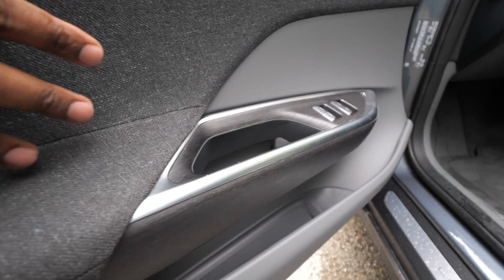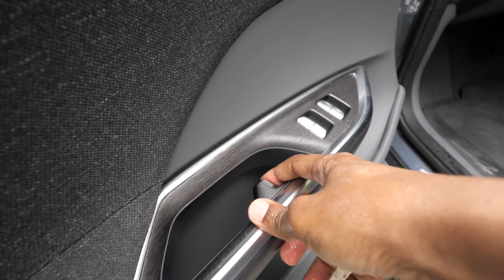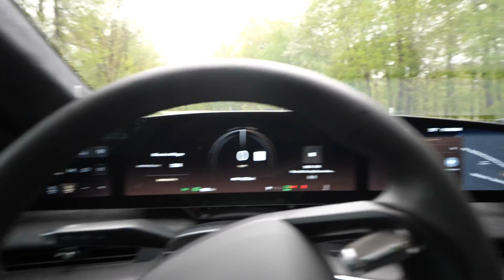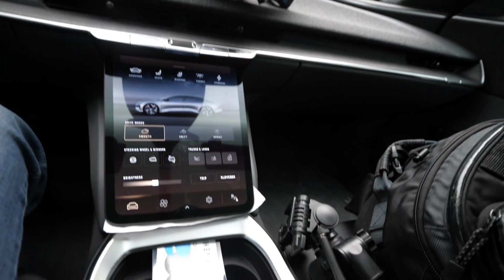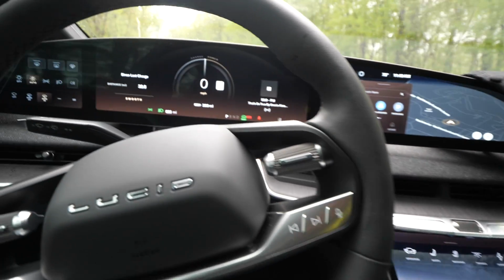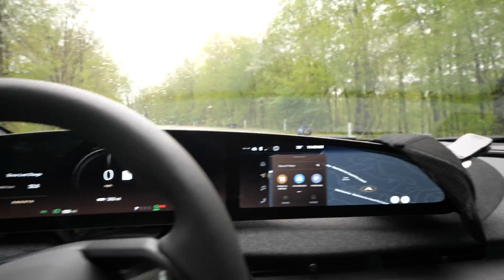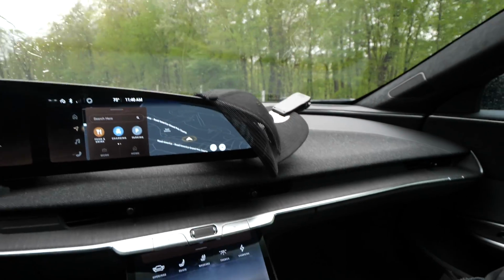We have denim material on the door. This is our door open lever right there. More seats, somewhat supportive, soft, comfortable seats. We have screens galore, touch everything. So we're about to take this for a quick spin. Never been in one of these before. Don't know too much about them, but I know that I'm about to drive it and show you guys what it is like.